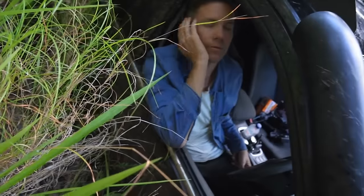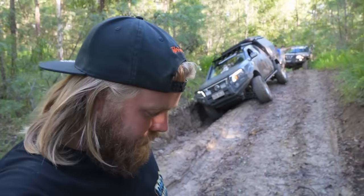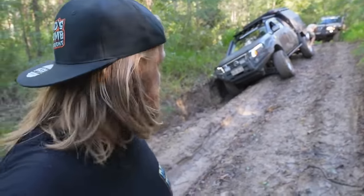I can turn. There's more rut behind me. It's just gonna keep in the same rut. Yeah, just trying to formulate a plan to get TJ's car out of this mess, so.